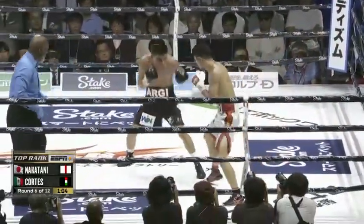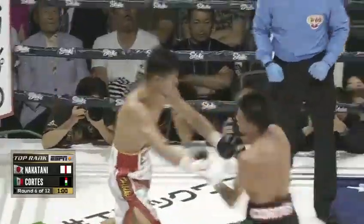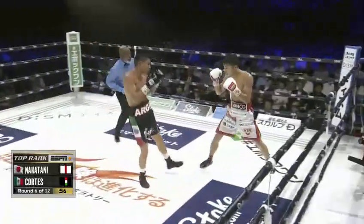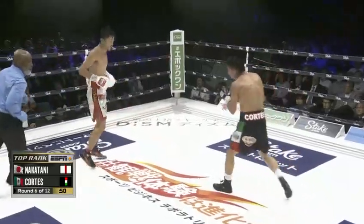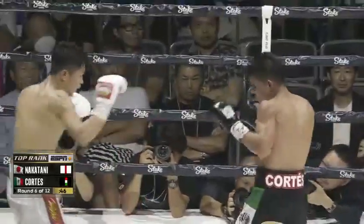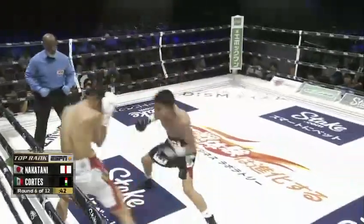Cortes seems to have his legs back under him now in this 6th round. A minute left to go. He has landed a couple solid shots. And that right hand right there lands for Cortes. That's what he needs to do. Continue pushing Nakatani back. And you can tell that bothered him by Nakatani tying up a bit. But yeah, Nakatani can't afford to fall asleep either. He has to stay sharp.